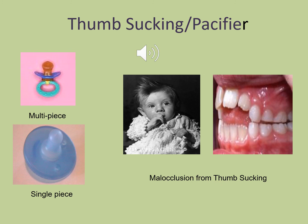It's soothing to them. So no need to restrain it, as long as it's what we call non-nutritive sucking, which is just, again, they're not getting any nutrition from it. It's just a way oftentimes for infants to soothe themselves. It typically begins around 3 months of age, and that can be a habit that continues through the first few years of life. Peak age of thumb sucking is 18 months.